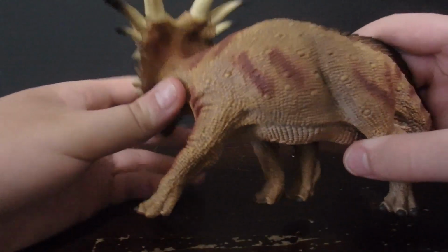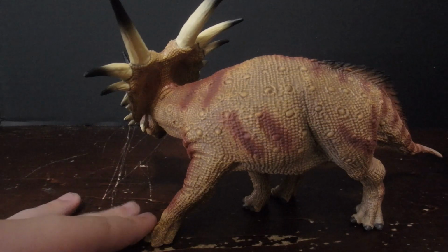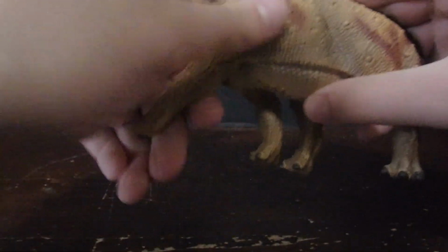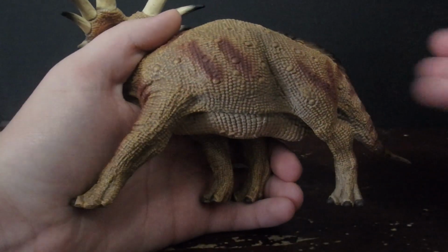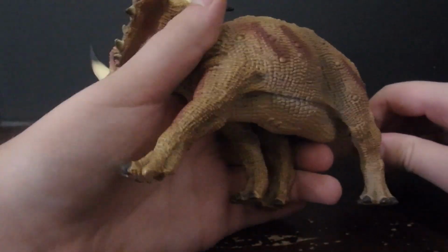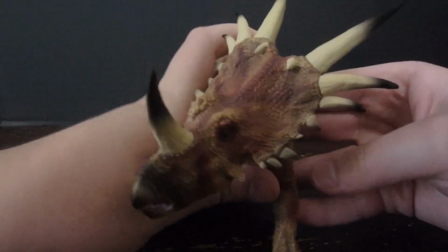I also really like the figure's pose. As you can see, the pose is actually identical to their Iguanodon, which is funny, I thought. But yeah, you've got this arm stretched out, and you can really feel that the animal is stretching out to one side, especially with that beautiful arm moved forward and front.